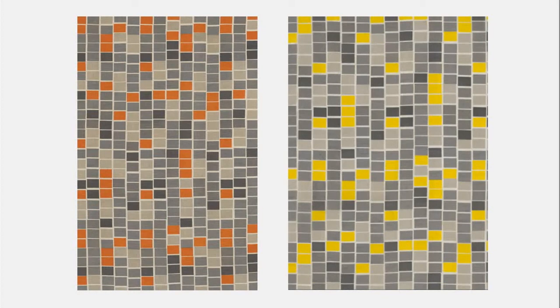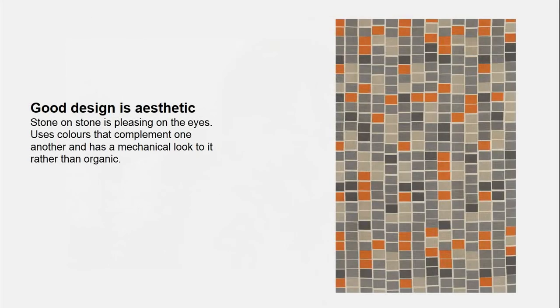Her work, Stone on Stone, reflected Dieter Rams' 10 principles of good design. The first principle is that good design is aesthetic. Stone on Stone is pleasing on the eyes as Neumann has used colors that complement one another and has a mechanical look to it rather than organic.